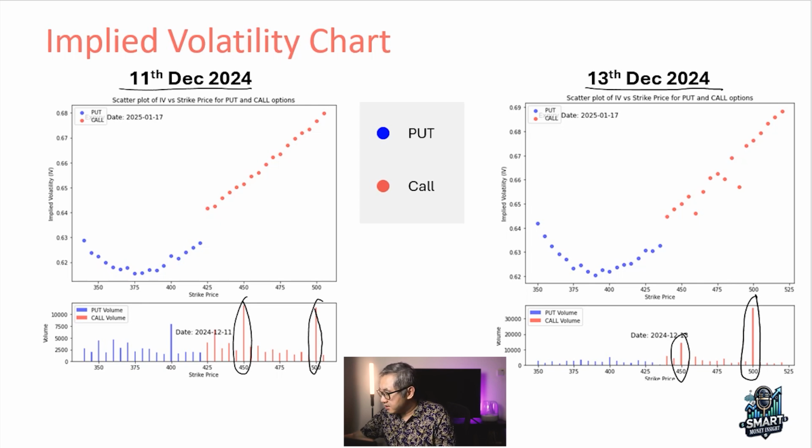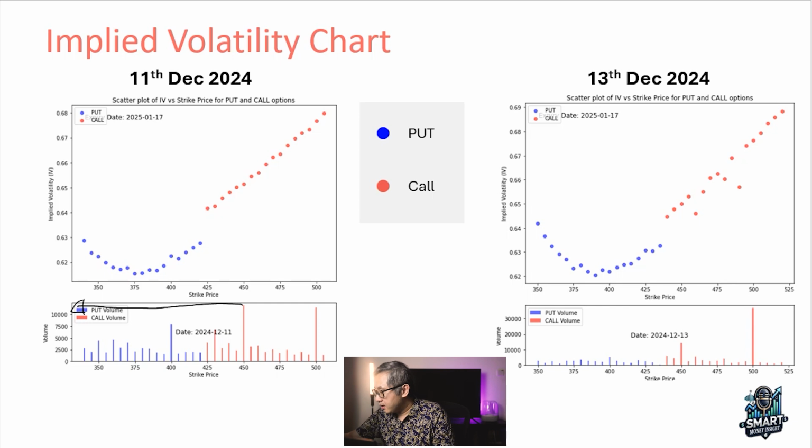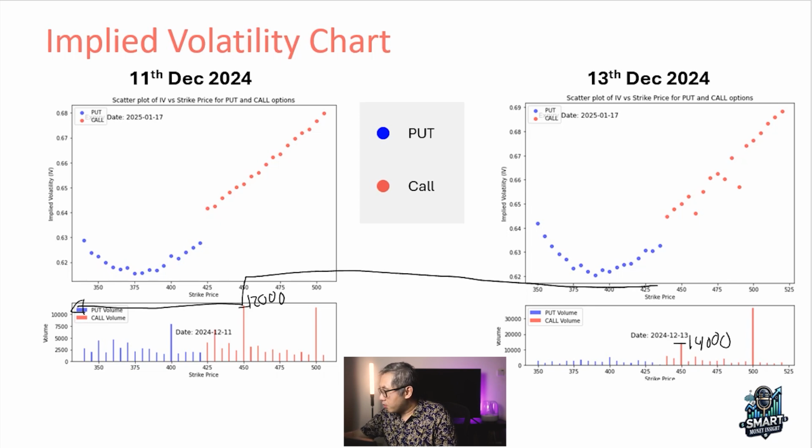Now, let's refer its volume to the y-axis over here. For the 450 strike level, the volume is about 12,000 on the 11th of December, and at the 450 strike level, the volume is about 14,000 on the 13th of December. So I would say they are about the same, or I would simply say they are the same.